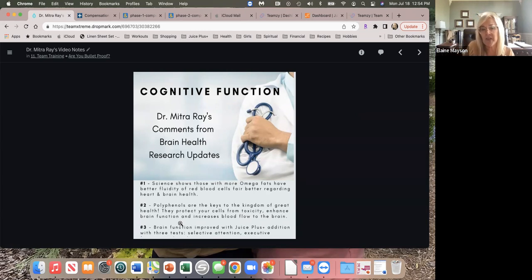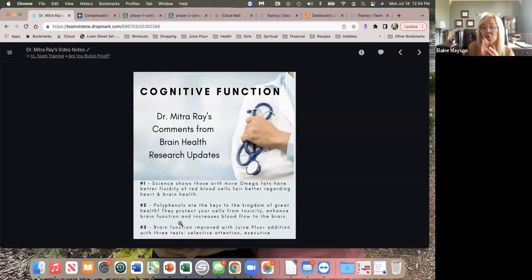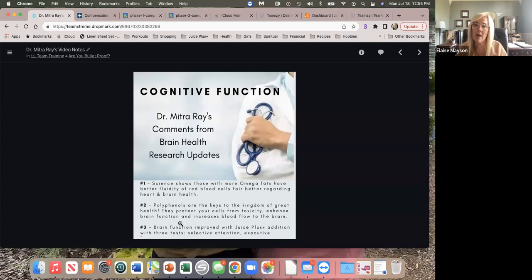All right. And the third thing she talked about, the third study, was that brain function improved with Juice Plus addition, with these 3 tests. And there are 3 different tests that she talks about and shows you. One's called the Stroop test, I believe is what it was called. And then she had 2 more. What it did is it checked selective attention, executive function. Oh, I cut off the bottom, and one more area.